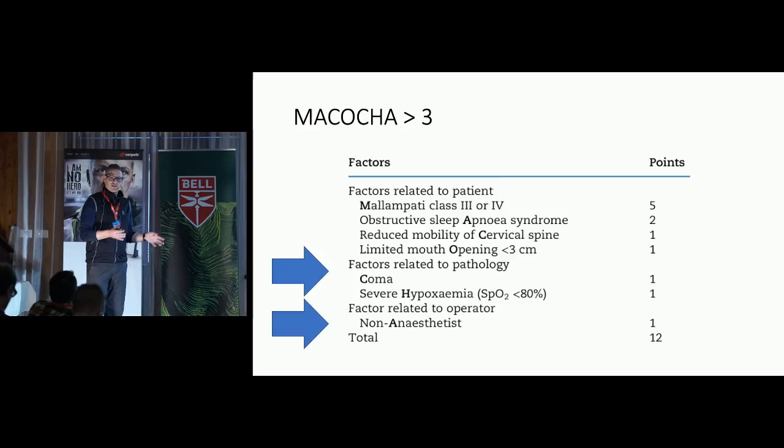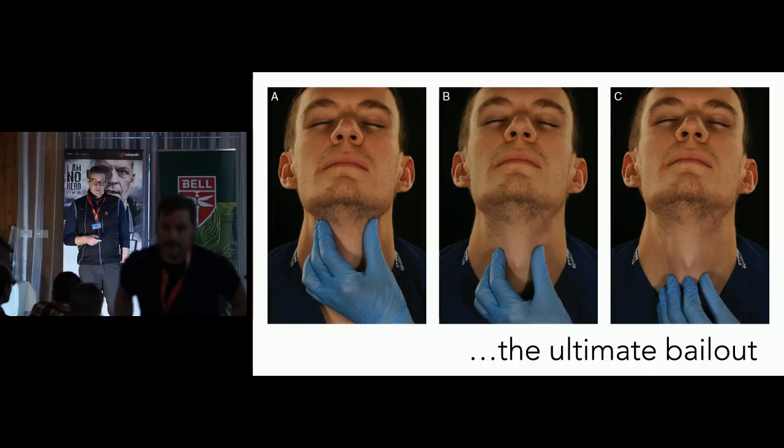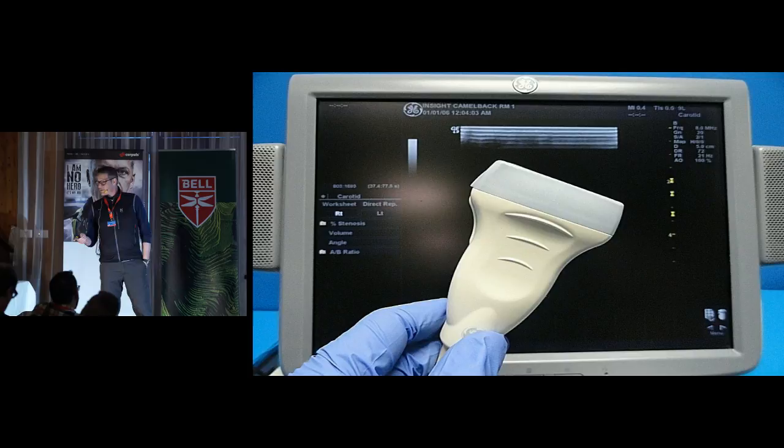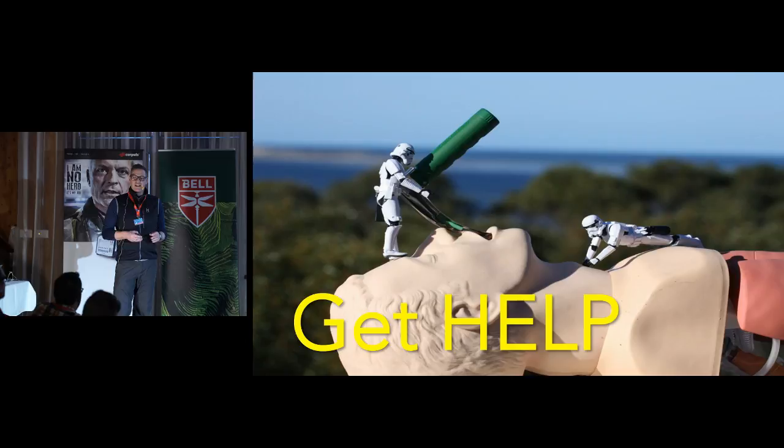And as Michael already told you, you need to know how to find your ultimate bailout, the front of neck access. And if things get problematic, you need to know how to use ultrasound. And we'll teach you that later tonight. And you'll all go away from that workshop saying, I know how to master this. You need to get help. And don't be too proud.